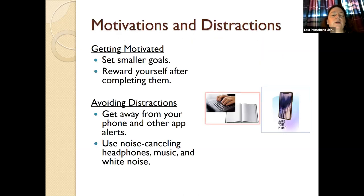Before we talk specifically about reading, it's important to think about, with any college work, whether it's reading, test prep, or writing, what your motivations and distractions are. Some of us are intrinsically motivated. It means that we are motivated to get our work done simply because we love learning. Others of us need additional motivators. There's nothing wrong with that. It's just kind of the way we are and the way we function. The important thing is that you understand how you function.